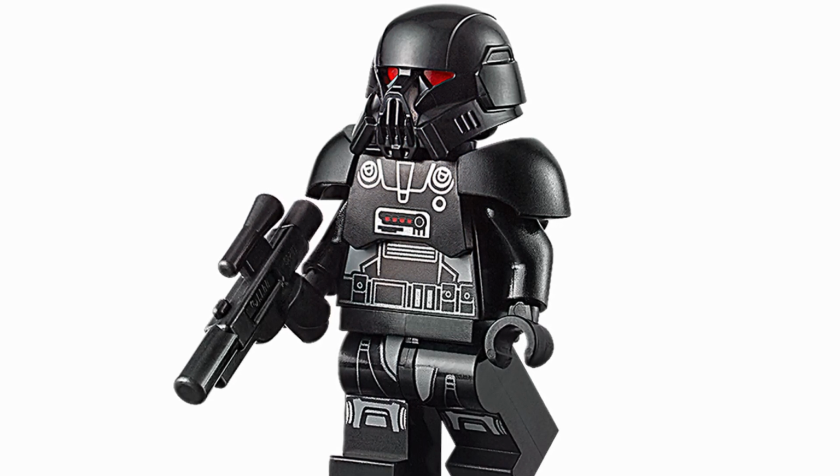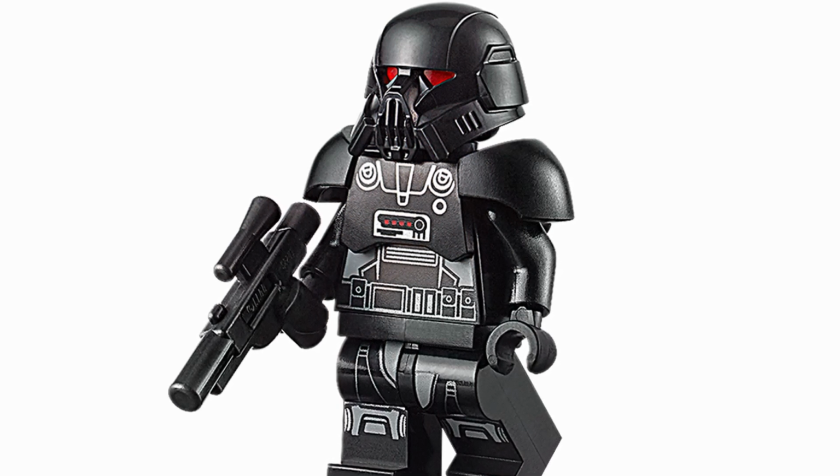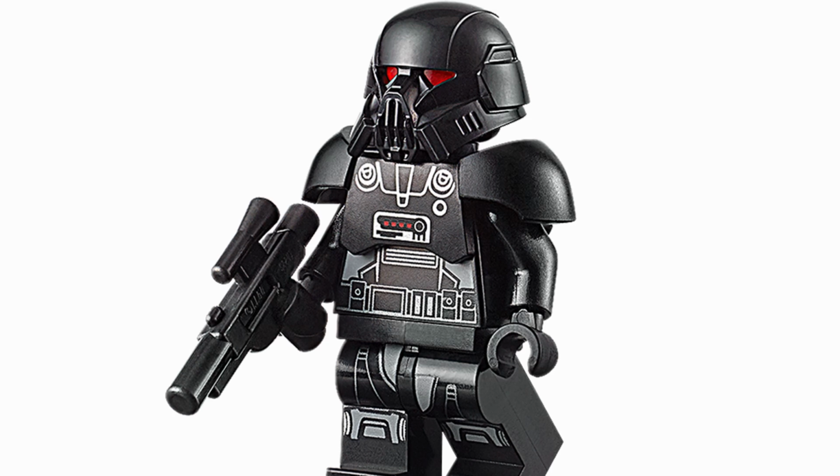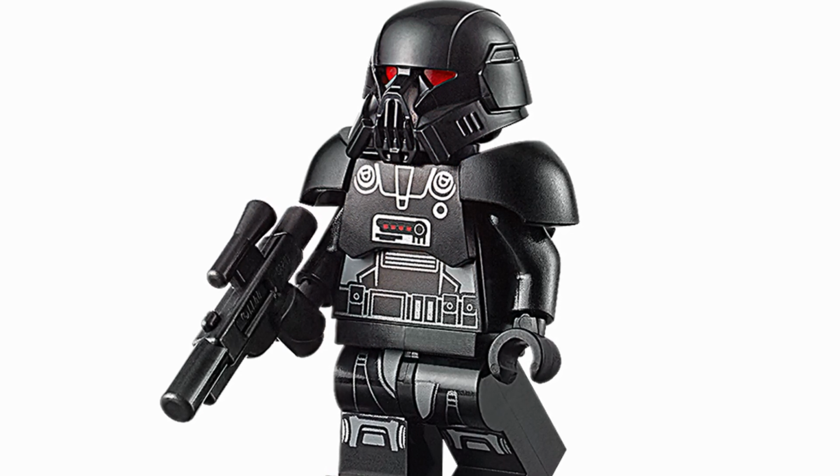I think that has got to be one of my favorite helmet molds from all of Lego Star Wars. I think they just did such a phenomenal job with sculpting that there, so I do appreciate that a ton. I love the color scheme as well.